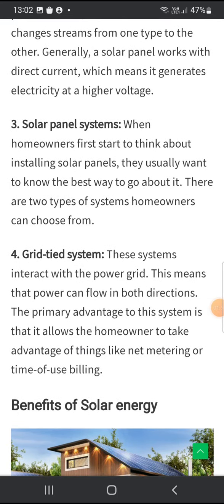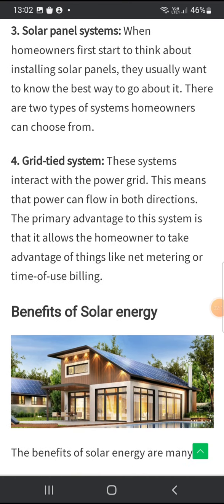Solar panel systems. When homeowners first start to think about installing solar panels, they usually want to know the best way to go about it. There are two types of systems, however, that homeowners can choose from. Grid tied system. These systems interact with the power grid. This means that power can flow in both directions. The primary advantage to this system is that it allows the homeowner to take advantage of things like net metering or time of use billing.